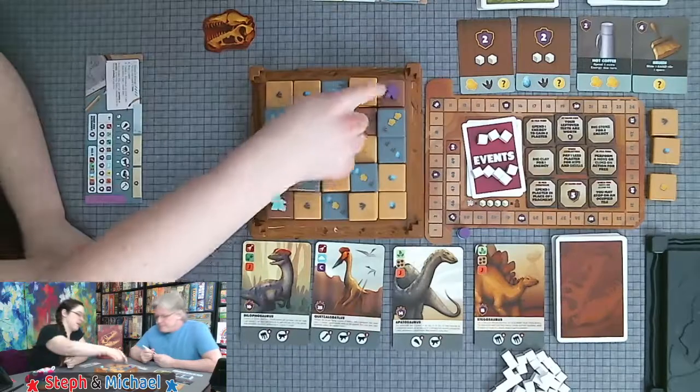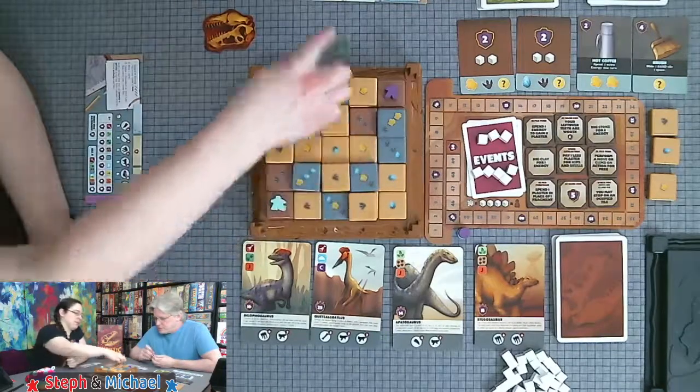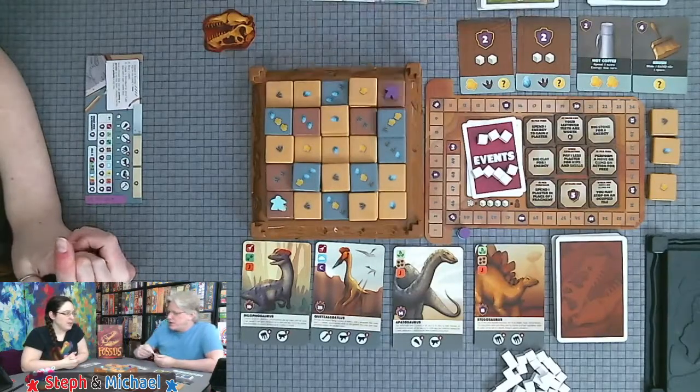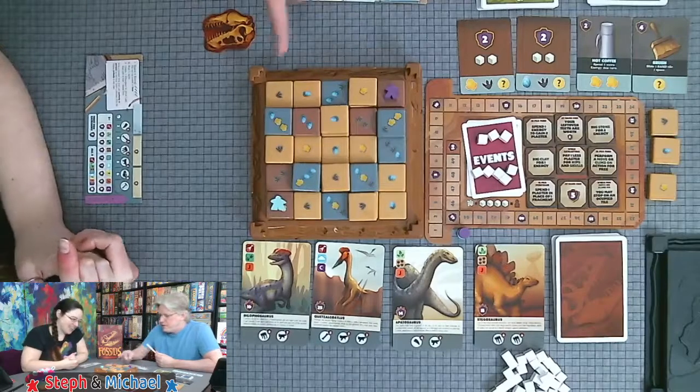Can I push sideways? Or do I have to be behind it pushing out? No, you're digging it. You can dig it in whatever direction you want. I'm going to dig it. I probably should have started over here.